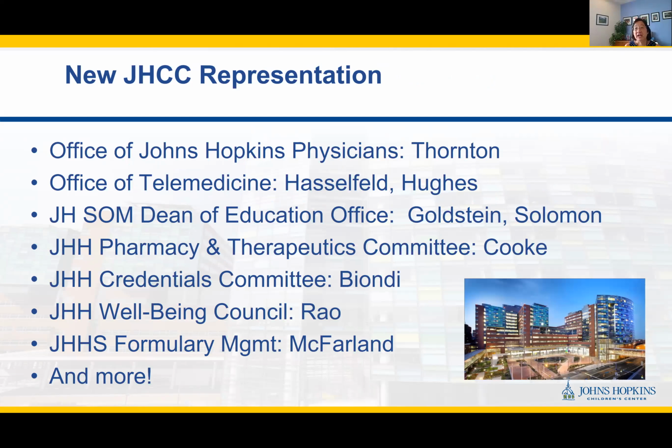So some of the areas where we now have pediatric representation include the Office of Johns Hopkins Physicians, where a lot of the decisions are made around strategy, clinical strategy in the region. The Office of Telemedicine, really excited to have Brian Hasselfeld lead that, who is MedPeds trained, as well as our own Helen Hughes. In the Education Office, we have great representation in the Dean's Office. We have a representative on the P&T committee, Dr. Cook, though I think we need more representation on the P&T committee, not just Dr. Cook, and to give Dr. Cook some support. The Credentials Committee, the Wellbeing Council, formulary management, and there's more.